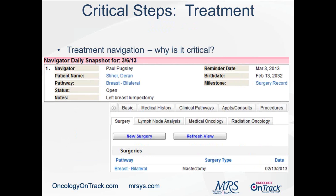Treatment navigation is really the critical part of tracking. This is where we get all the good information about the patient's treatment so that an accurate treatment summary document can be created at the end of the day for survivorship planning purposes. Here in this particular daily snapshot, we see a surgery record that the navigator needs to take care of, whether it's calling the patient prior to her surgery or going to see her after the surgery is done at her bedside. Follow-up reminders are critical for a navigator to make sure she stays on track.